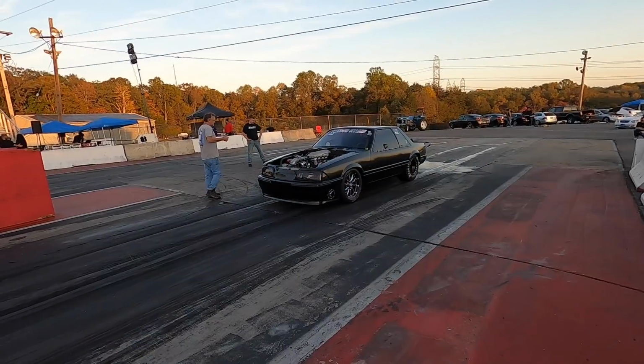So we looked at some slow-mos of the car leaving, and they've done all sorts of suspension playing around. It's back to where it was, but the track is definitely sticky, as you saw. So we're going to try one more pound of air, see if we can get it to work. All right, last pass for the day here.